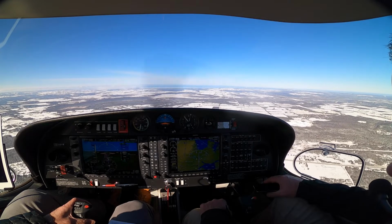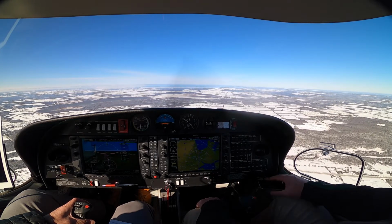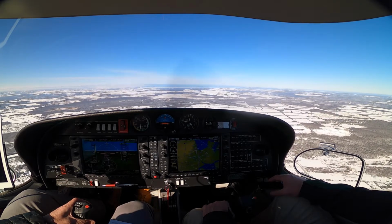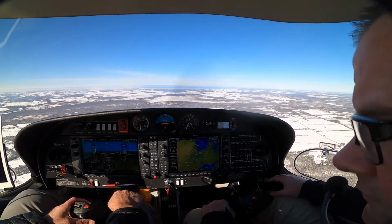Edenville Unicom, Diamond Foxtrot Echo Yankee Zulu is about 10 miles to the south of the field, inbound. We'll cross over the field at 2200, loop back, and join the left downwind for runway 31. Echo Yankee Zulu. We're now at 3,500 feet. I've asked the plane to take us down to 2200.